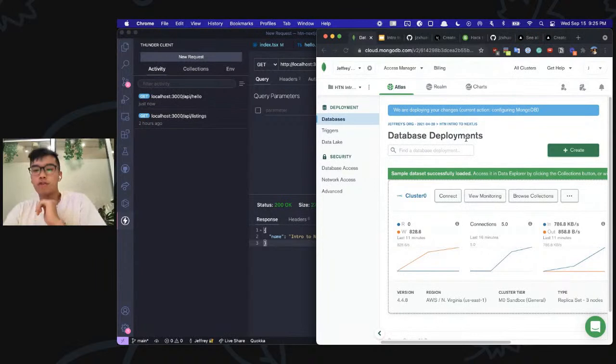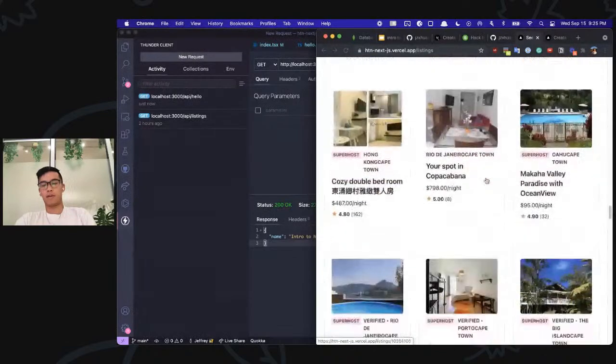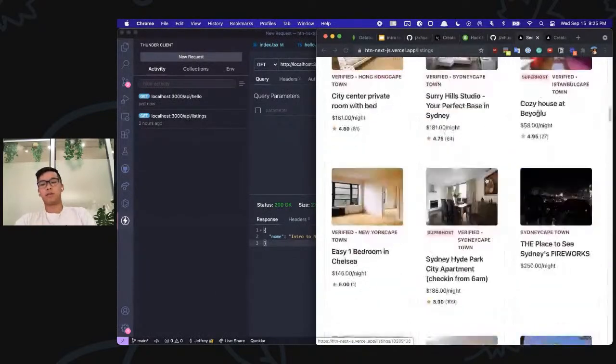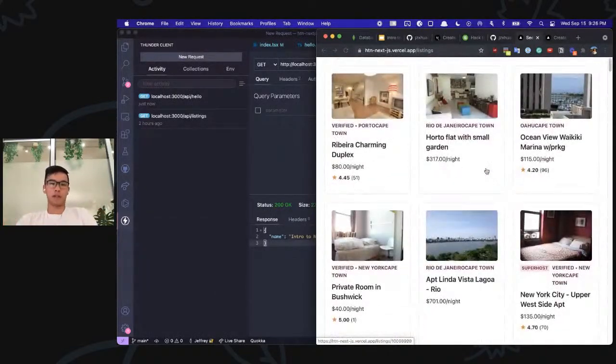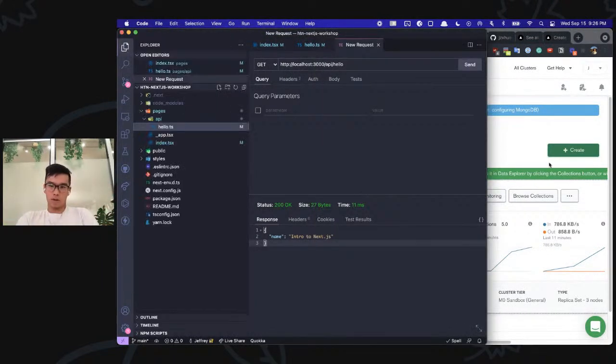Cool. Okay. So what I'm going to try and do first is, I want to create an endpoint that gives me a listing of all of my spaces, all of my Airbnb listings, right? So I'm probably going to call this endpoint slash listings. And what I want to do is go into my database, get a bunch of listings and return it, right? So let's get started in code.